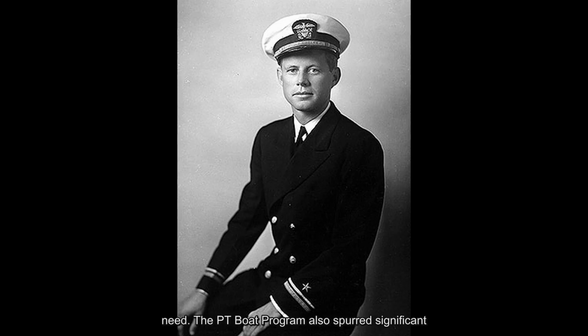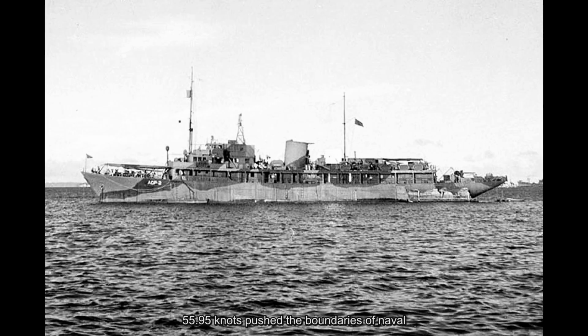The PT boat program also spurred significant innovation in marine engine technology and hull design. The Packard marine engines, initially 1,200 horsepower, were refined to 1,300 horsepower, proving remarkably reliable, often performing even when partially submerged after 1,200 hours of use. Experimental designs like the Elcoplane that reached spectacular speeds of 55.95 knots pushed the boundaries of naval engineering, even if practical operational considerations led to their discontinuation.